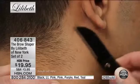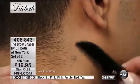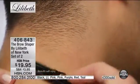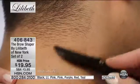It's funny because I was kind of going over my face and I could feel myself. Tumbleweed? Yeah, the little tumbleweed. So I'm not exactly sure where it is, but every once in a while it kind of catches me a little bit there. This is $19.95, and you get a set of 2 of these.